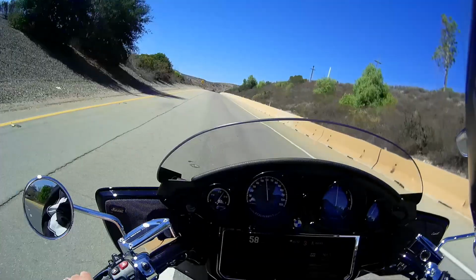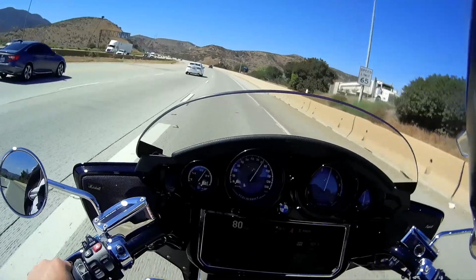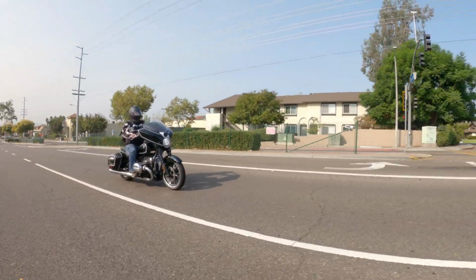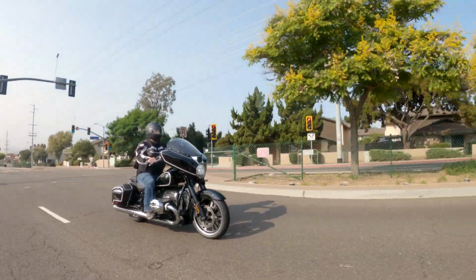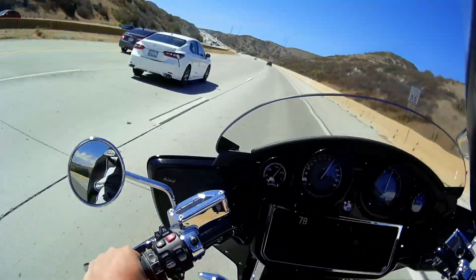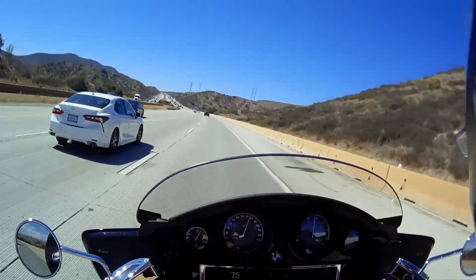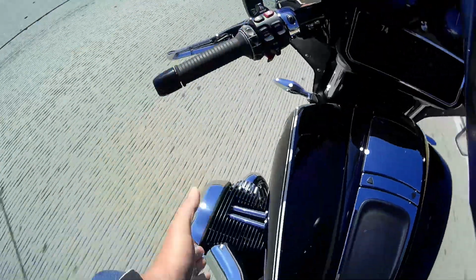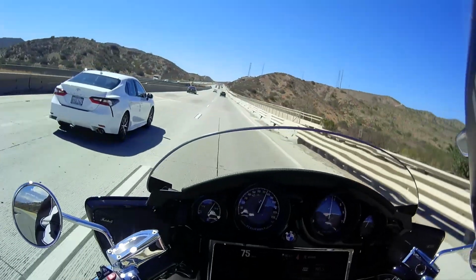One thing about this bike is it is built with torque, and when you pull on this thing and then you release the throttle, you definitely feel, especially at the slower speeds, it pulling you left to right rather than front to back, kind of like a Harley. And again, it's because of that boxer motor. Not an issue with it, just an observation.